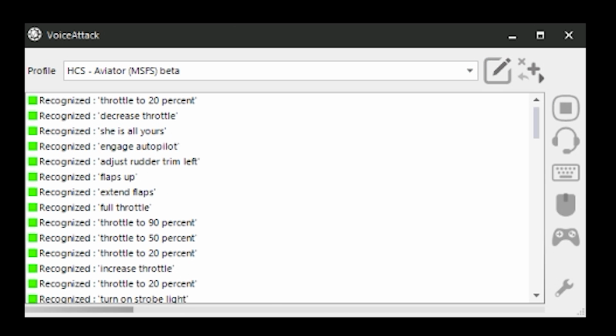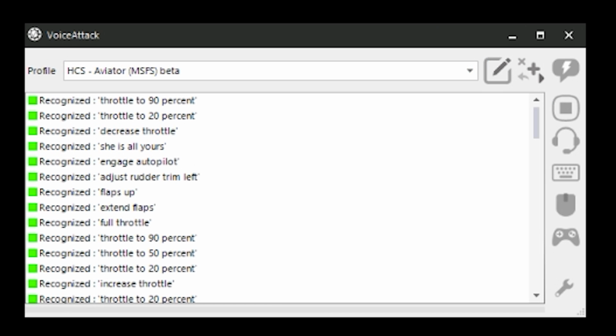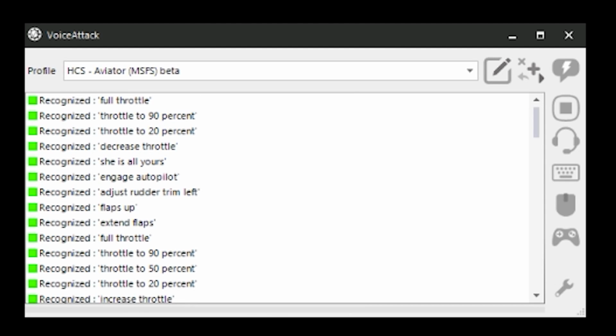Throttle to 90%. Full throttle. Throttle to maximum.